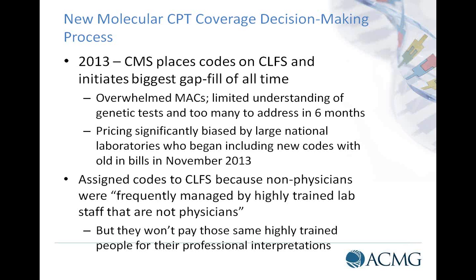And pricing was significantly biased by the large national labs that Palmetto was responsible for, Quest and LabCorp, who have a slightly different business model than many of the academic laboratories that are heavily involved in innovation and in dealing with local patients that may have emergency situations where you need a local lab, as opposed to something that can be sent out to a reference lab. Next slide, please.